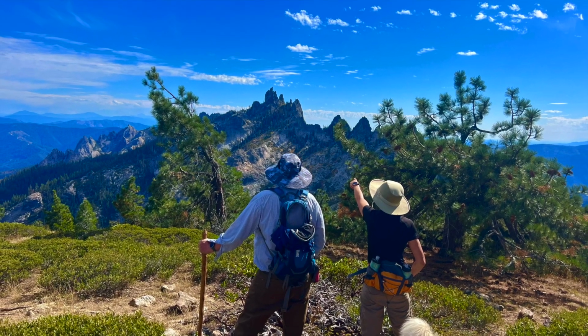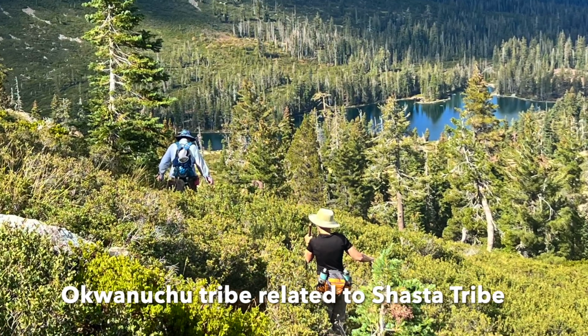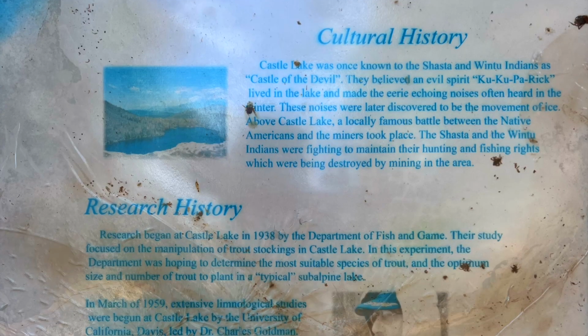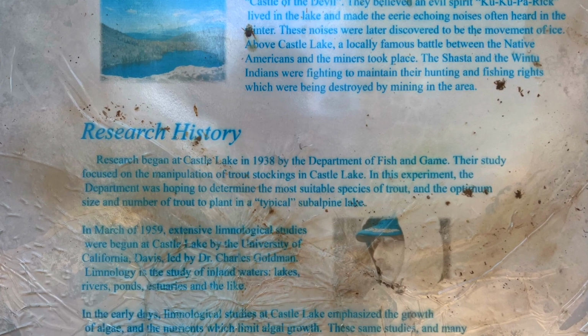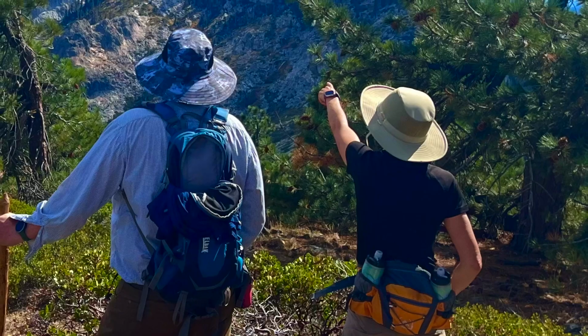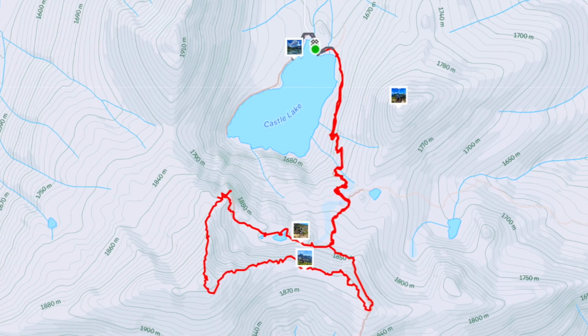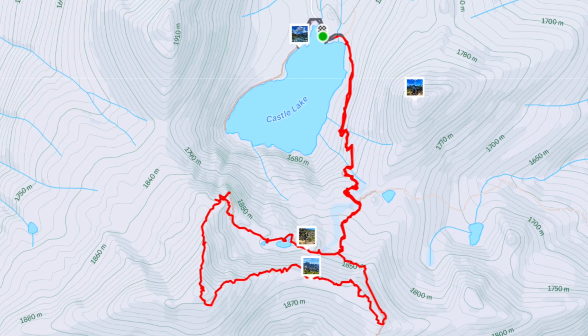At this point, we work our way down, and it's a reminder to everyone that this used to be the area where the Okwanuchu Native American tribe lived, and there's a famous battle in 1855 at Battle Rock, and it was known as the last battle where Native Americans used bow and arrow to fight against the white man, who of course had firearms. Our hike was only about 5.5 miles, but the difficulty level was relatively high.